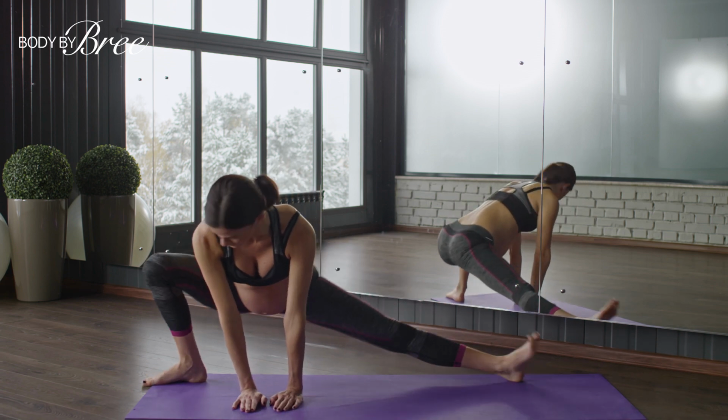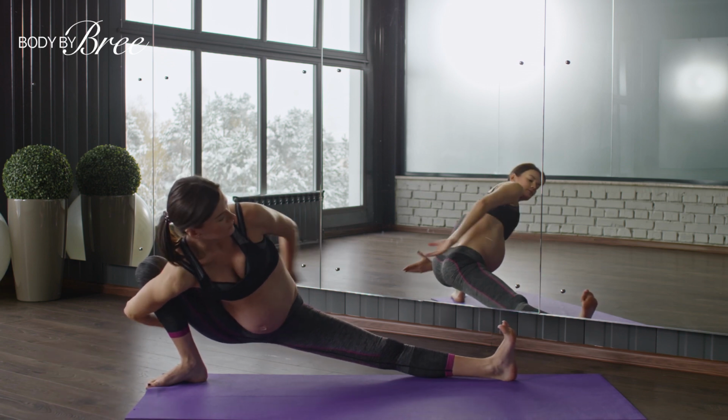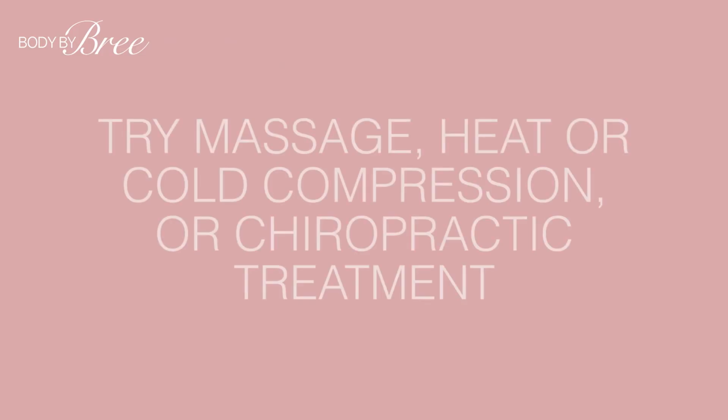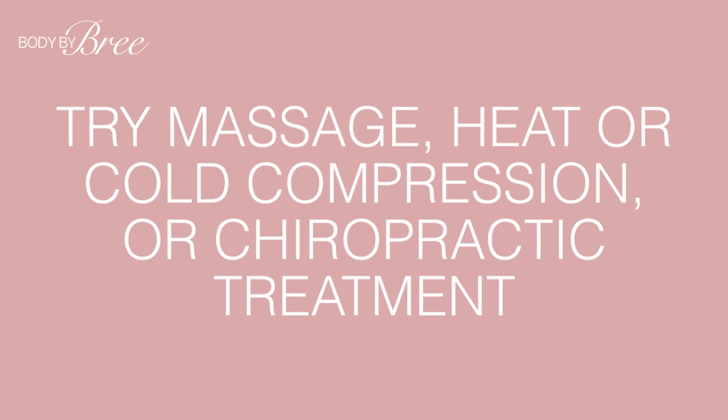I love to foam roll when I feel like my hips are really tight. So you can always foam roll your hip flexors, foam roll out the sides of your glutes and even your hamstrings. Number 7 is try either massage, heat or cold compression, or chiropractor treatments.